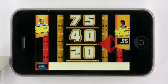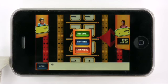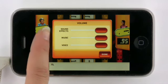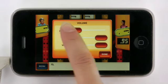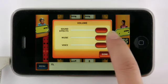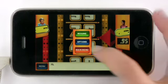But you know what? Let me show you a little more options on this game. I'm going to go ahead and hit the menu and go to the options screen. Now here you have the option to change the sound effects. You can turn them down. This is the sound of the crowd, the wheel spinning, all of that. You can change the sound of the music from low to high. And you can also change the volume of the voice. Okay, and that's pretty much it for options. And then let's go back to the main menu.